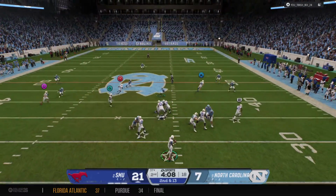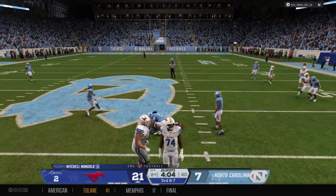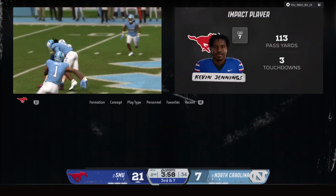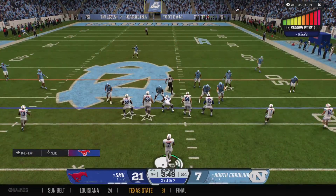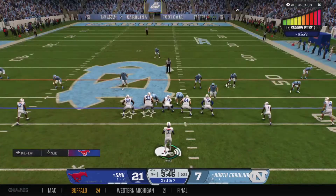Back to throw. It's Jennings. He finds his man. And they bring him down quickly, but that's a solid gain on the short throw. Love the timing here between the quarterback and his receiver. Pick up some positive yards. I continue to be impressed with just the chemistry between those two.